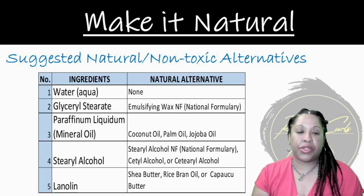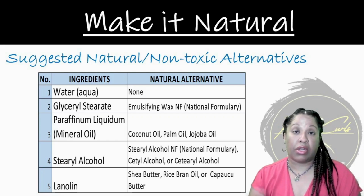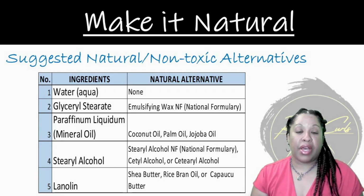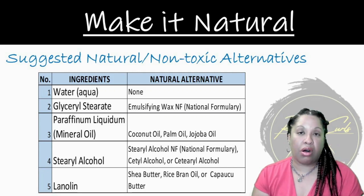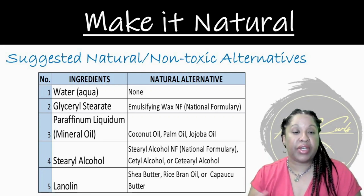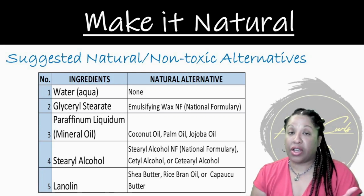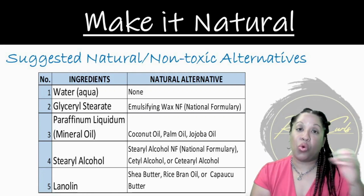Number 4, a good substitute is stearyl alcohol, NF, or cetyl alcohol or cetearyl alcohol. These alcohols are fatty alcohols. They're not drying. So it still provides that emollient effect and a thickening effect. The only difference is, I think, cetearyl alcohol makes the product a little bit thicker, so you might not have to use as much of it compared to stearyl alcohol. But that just comes with testing your batches and seeing what works when you're trying to come up with your own hair conditioner. If you want to make this, just keep in mind that certain thickeners thicken more than others.